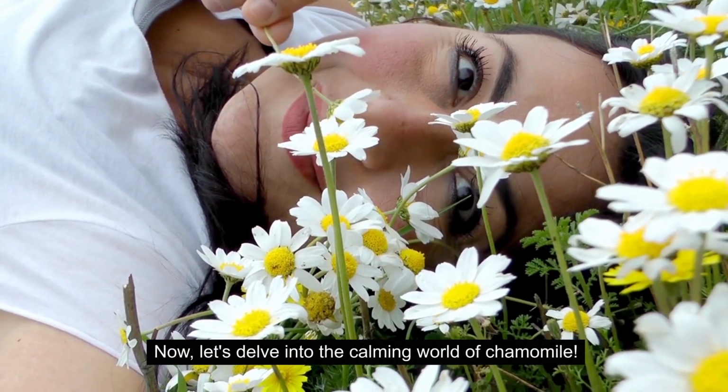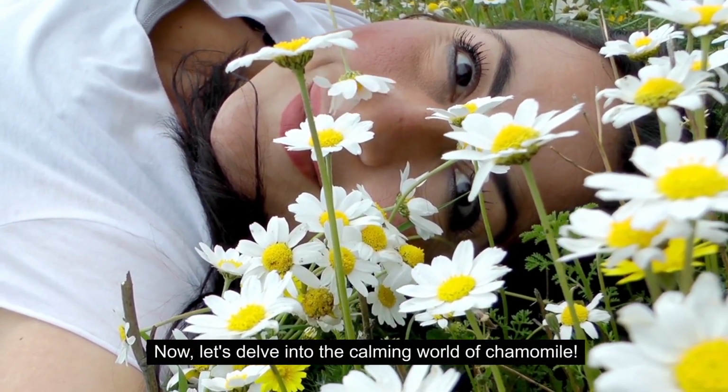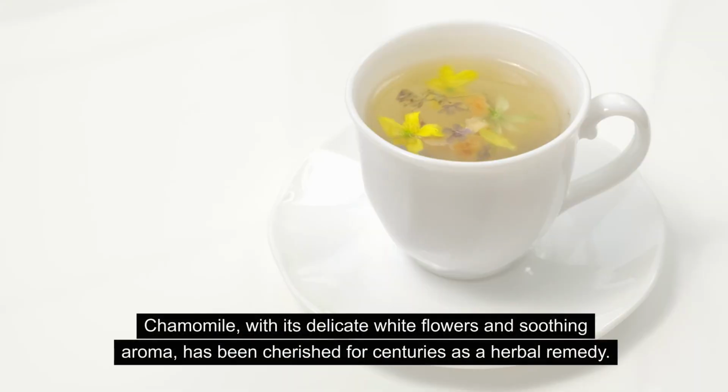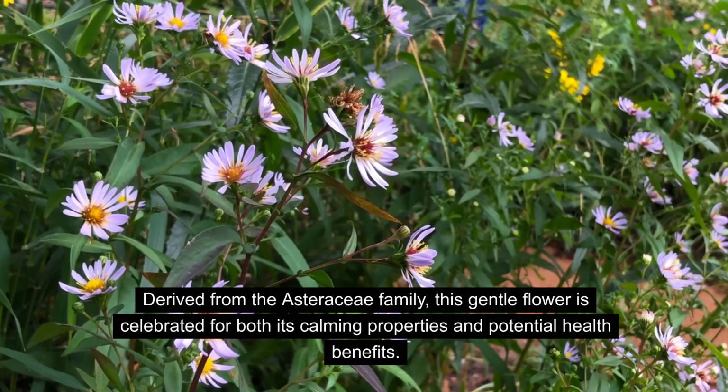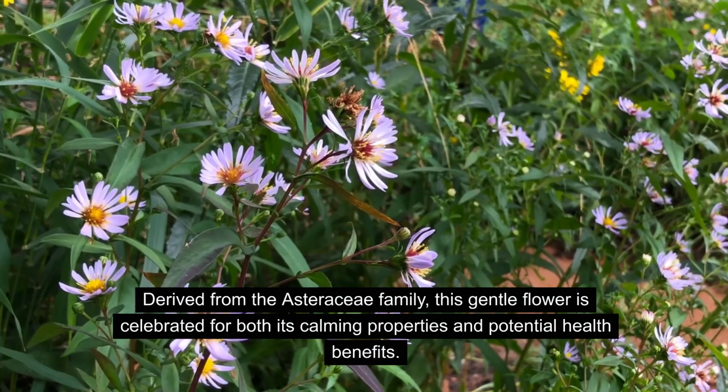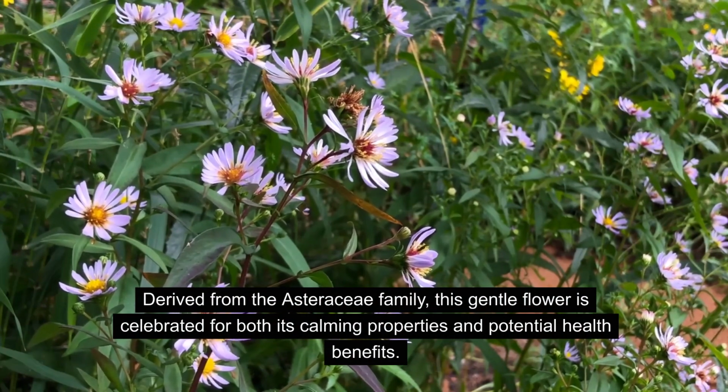Now let's delve into the calming world of chamomile. What is chamomile? Chamomile, with its delicate white flowers and soothing aroma, has been cherished for centuries as a herbal remedy. Derived from the Asteraceae family, this gentle flower is celebrated for both its calming properties and potential health benefits.